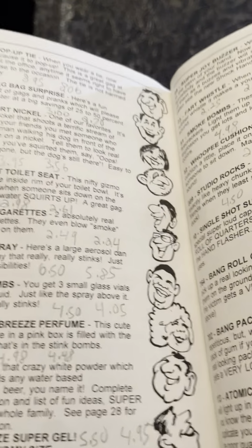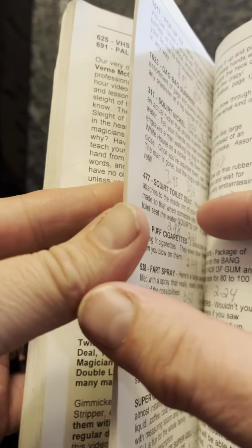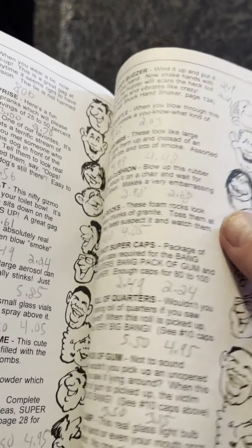The stink bombs, the fart spray. Real men don't need fart spray. There's all kinds of fun stuff in here. I guess a little trip down memory lane.